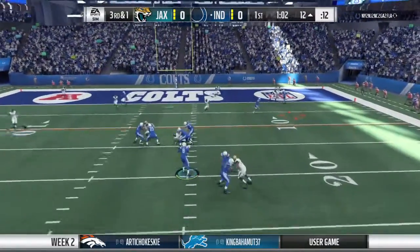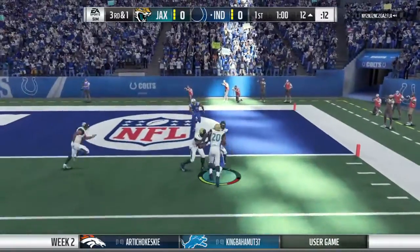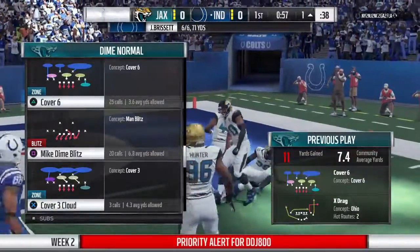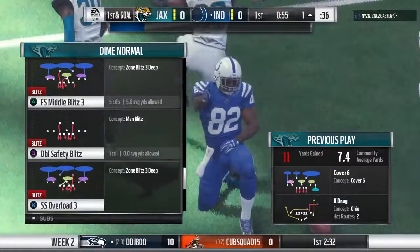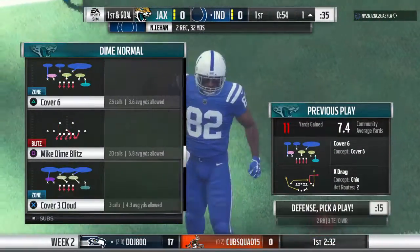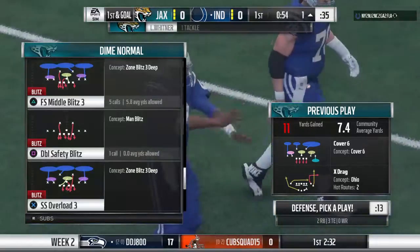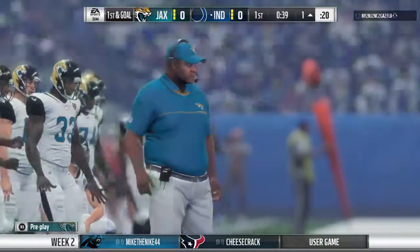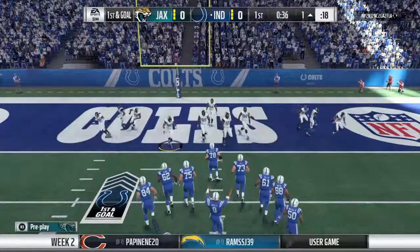Here's Brissett. This will be caught at about the 6. He didn't get the touchdown, but he did get the first down as he's tackled at the 1. They're able to convert on third down, and that sets up a 1st and goal. And this seemingly endless drive continues.